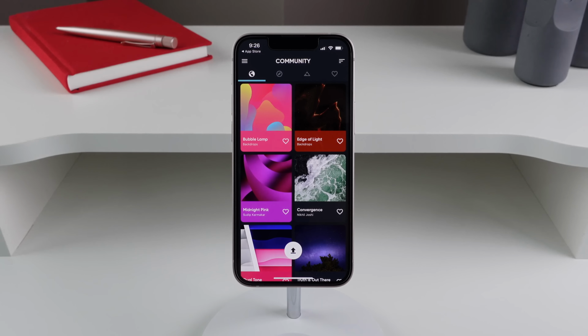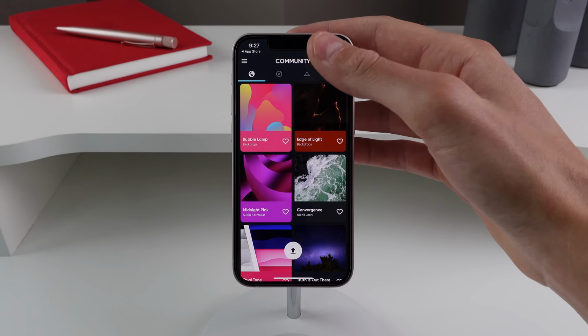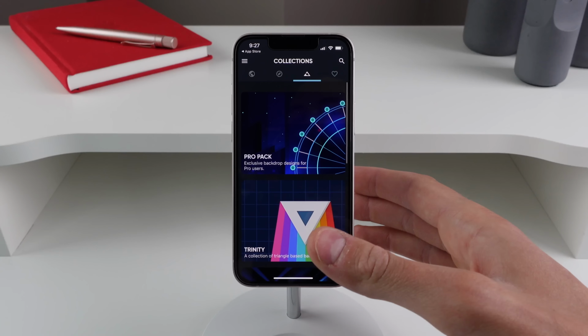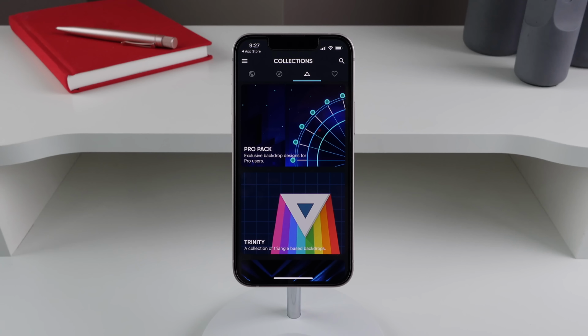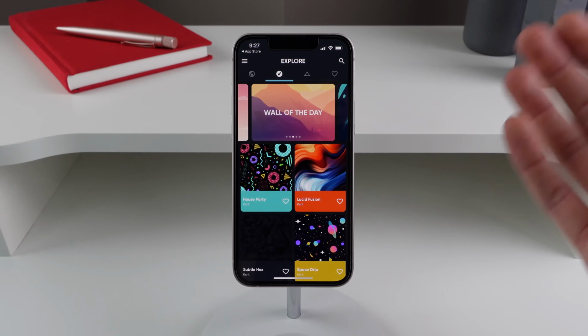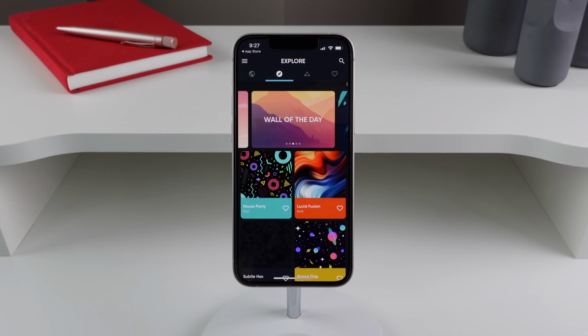You can choose to pay for premium if you want, and doing that will turn off ads, and you also get access to some of the Pro packs here. They have various collections here if you pay for the Pro version of the application. So Backdrops is definitely a high-end wallpaper application, and no matter what style of wallpaper you like to use on your iPhone, you're definitely going to find something inside of Backdrops.